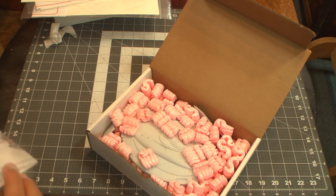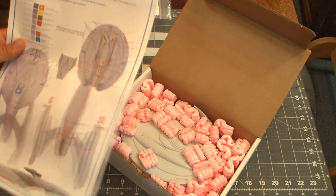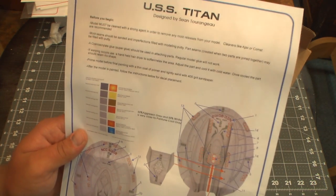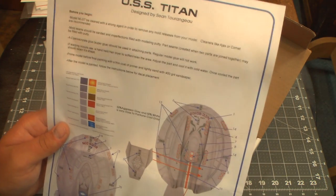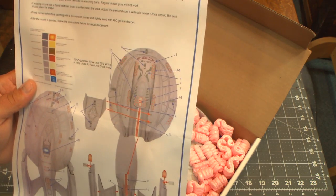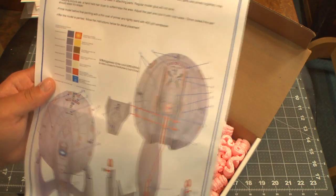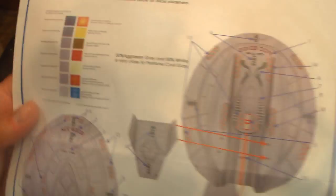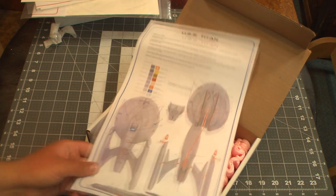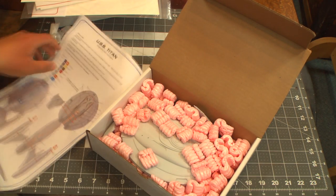We've got some very nice color directions and assembly instructions. Looks like it's really easy to assemble. Got resin instructions: use super glue, not model glue, warp with hot water, or dewarp, however you want to call it. Prime with 400 grit, blah, blah, blah. They have a nice little color guide there. We'll see. I don't know if I'm going to use that. I'm going to talk with him about what colors he thinks are the best colors to use, but we've got that. Let us check out the ship.